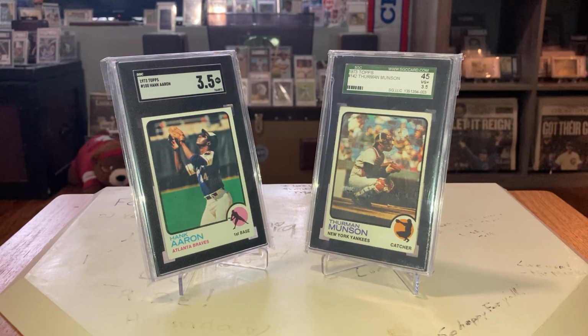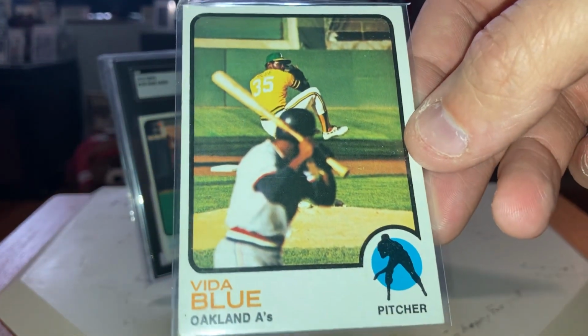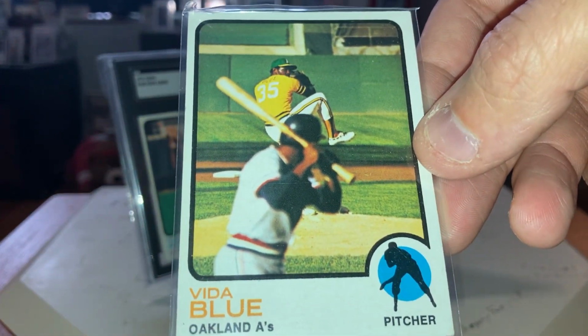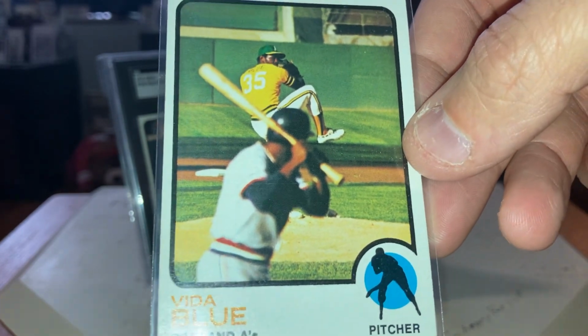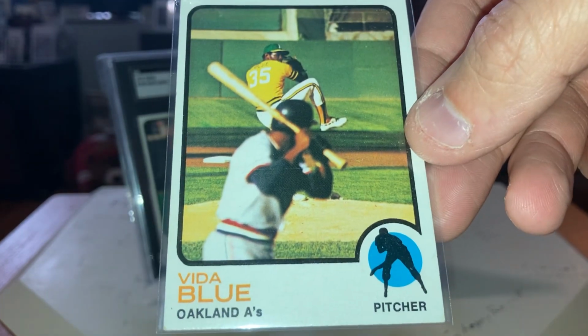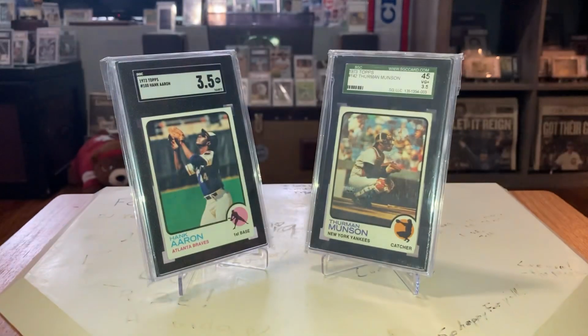So this set did a great thing. Most people know this card, the Vida Blue, but the camera angle from the, I guess that would be the umpire's perspective, or just behind the plate, that is a gorgeous card. It's tough to beat that, right? But there's a lot of them like that in this set.